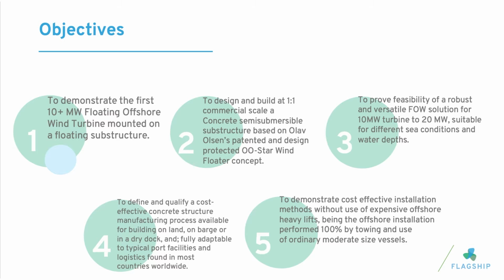So with these 12 partners, this project started 1 year ago. The project has 11 objectives. The first objective is to demonstrate the first floating more than 10 megawatt wind turbine. The plan is that this will be installed late next year. And then it will be 2 years of operation within the Horizon 2020 project.